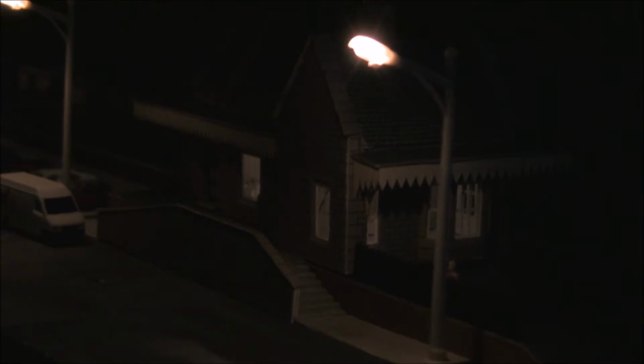So you can now see I have installed some street lights. This was the new area that I had just been doing, a little extension of about 2 to 3 inches. I don't recall where the FedEx van comes from, but the bulk of the cars in the parking area here are cheap and cheerful cars from China.